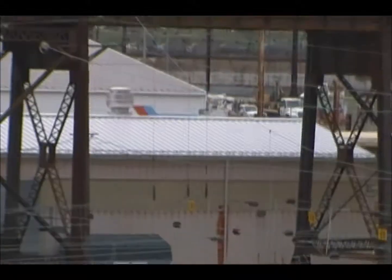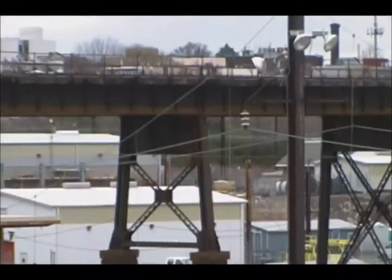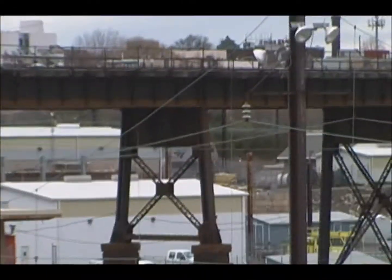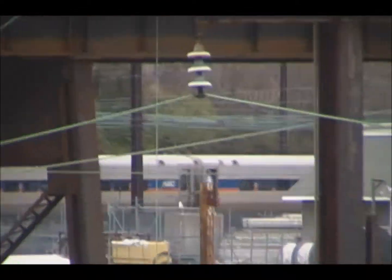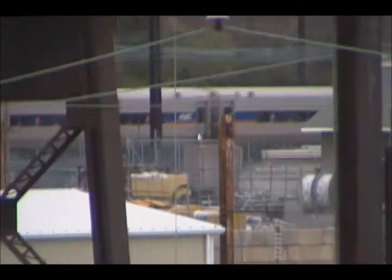SEPTA still has an Amtrak ACS-64 and the Maryland set in its system. There's the regional, the rest of it, and then there's the Maryland set heading off to Thorndale. I can't believe I'm seeing this. I thought SEPTA gave them back. I guess they did not.